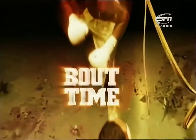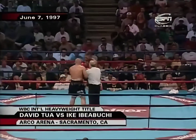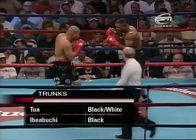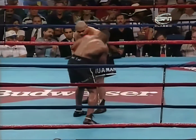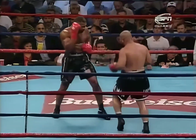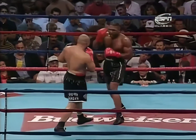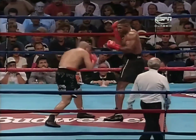The stage has been set. Ike Ibeabuchi. He has burst onto the scene. David Tua. Now shake hands. 27-0, the most hyped of the heavyweight prospects. Now three minutes to determine it. Ibeabuchi, in stunning fashion tonight, put forth a pace that was unmatched by Tua. Tua coming on in the later rounds with his power punching. But at the end of the 11th round, it was the left hook by Ike that got everyone's attention.